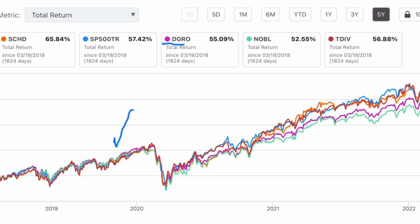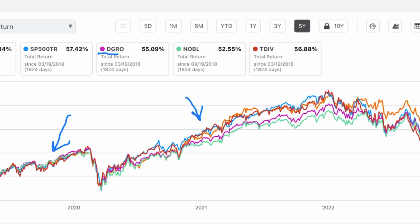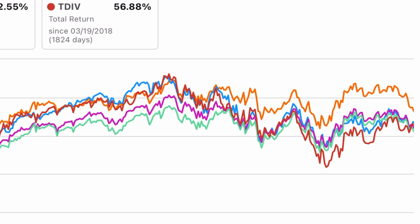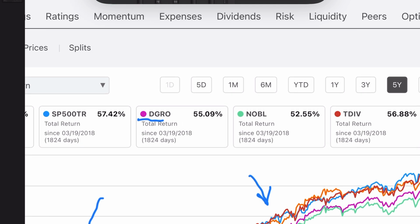And in terms of the comparative performance, DGRO is the purple line. Pre-COVID, all of these were very competitive with one another, and then post-COVID, the purple line is lagging behind SCHD by a little bit, although since the beginning of the bear market, it's done a little bit better holding on to its value.